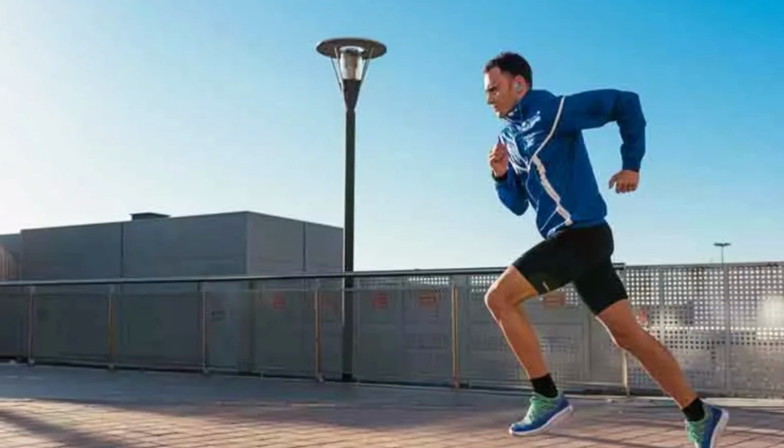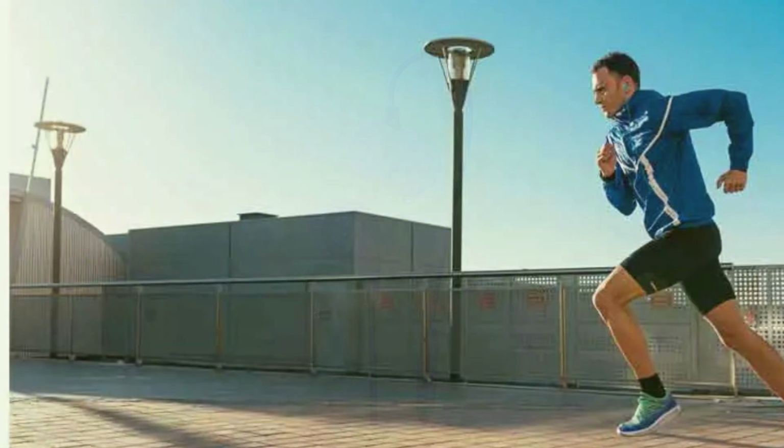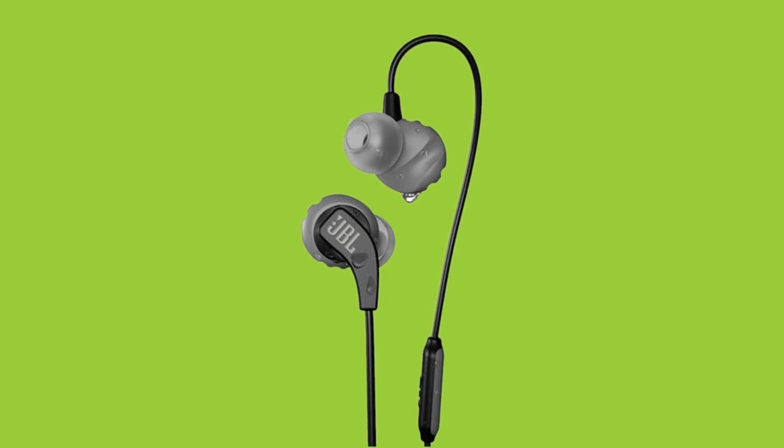Sweat buckets or get caught in a downpour, these earbuds don't care. Need to skip a track or answer a call while crushing those miles? Easy peasy with the on-cord button. Just a heads up, no volume control on these. So, set your jam volume before you hit the road.